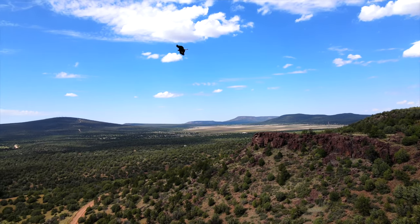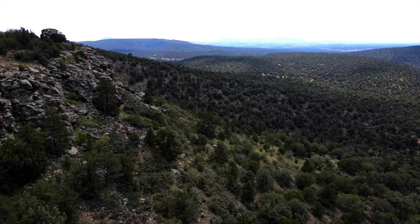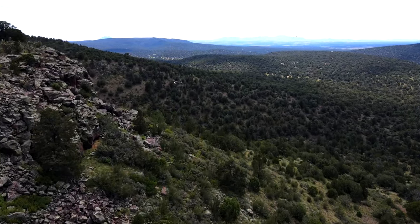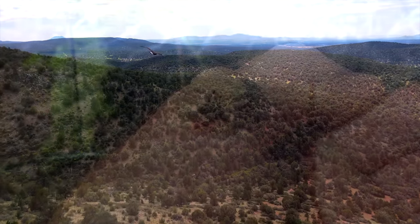It ends up being that it's a golden eagle. And it's just been cruising around the place. I've followed it at a distance and just got a little bit of drone footage of it flying before it since I was there and then ducked out. And it's just really cool to see that.